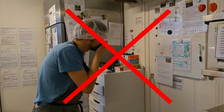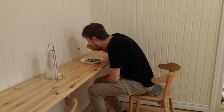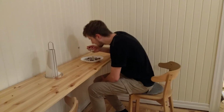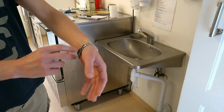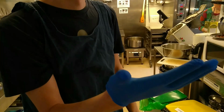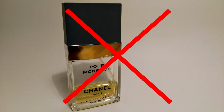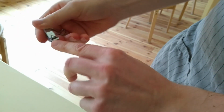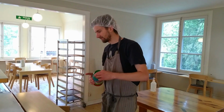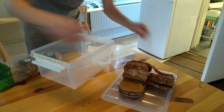If you need to cough or sneeze, do so in the bend of your arm. Always eat or drink far away from food which can otherwise be contaminated, which means eating is done outside the kitchen. Take off your watch and all jewelry. If you have to wear your wedding ring, please use disposable gloves. Don't use strong-scented perfume or aftershave. Keep your nails short and clean, and don't use nail polish. Don't lick your fingers while serving in the kitchen. Direct contact with the food served to the students should be as little as possible.